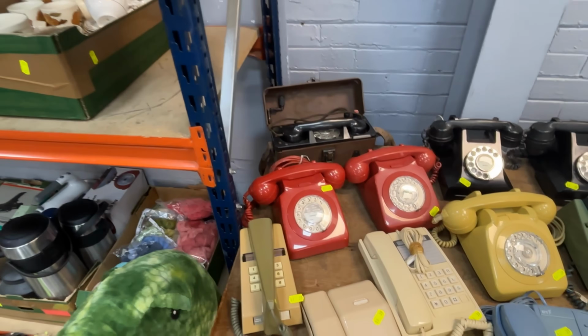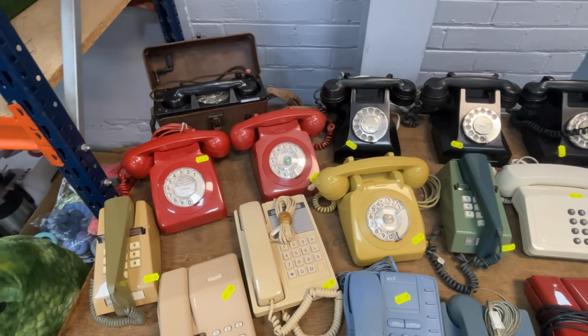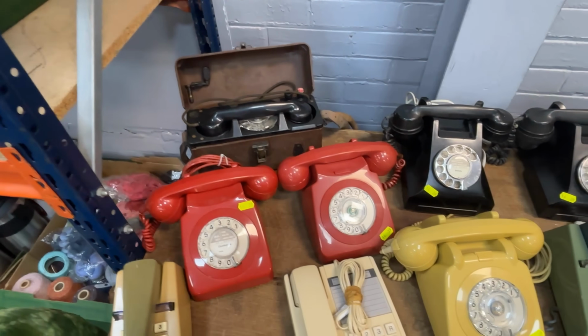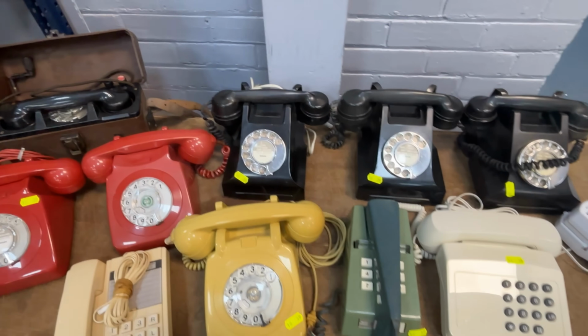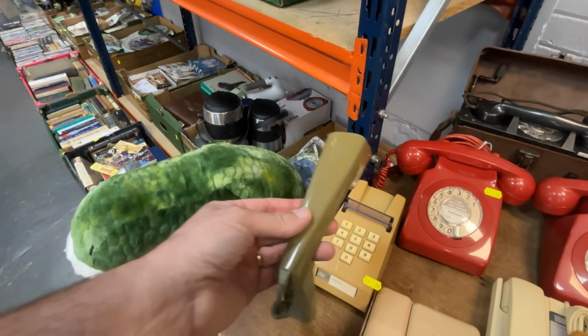Now, these phones, once again, have been donated to the appeal. So please bid up on these, help us out, get us over the line for that music fund. But there's some nice old Bakelite phones. But who remembers these? These back in the day were called trim phones.